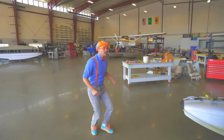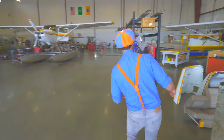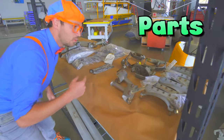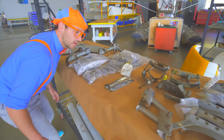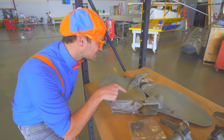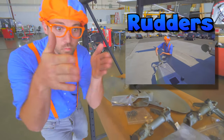Check it out. There's so many cool things in this hangar. Like this. Parts of an airplane. There's so many of them. Oh, I wonder what all these parts are. Oh, hey, we know what these are. Yeah, these are the rudders.